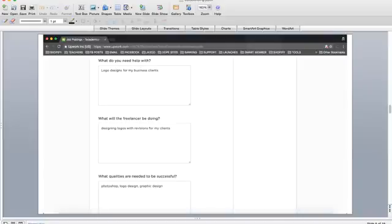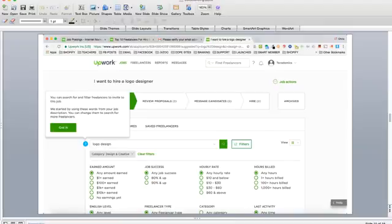So I'm really just going in here and being very specific. But when I'm really doing this in real time, when I'm not training people, I'll actually be much more descriptive here. I like being very descriptive when using outsourcers. Okay, next. Then you're going to be taken to this section here. So you can search and find freelancers here.